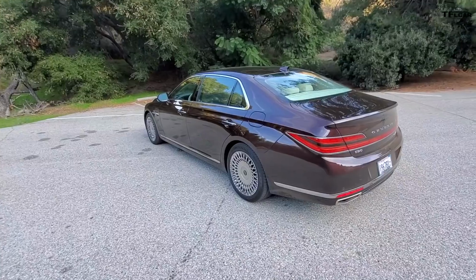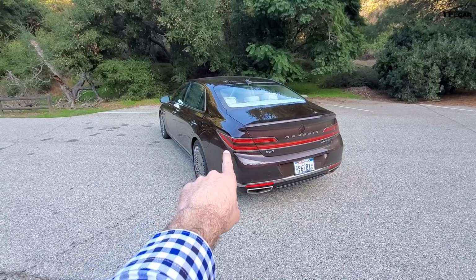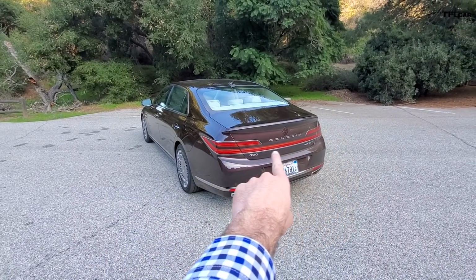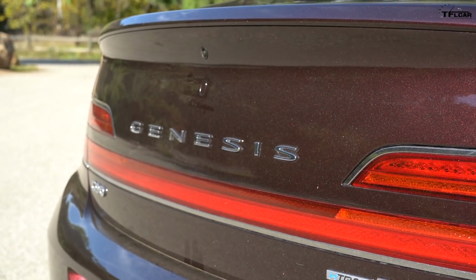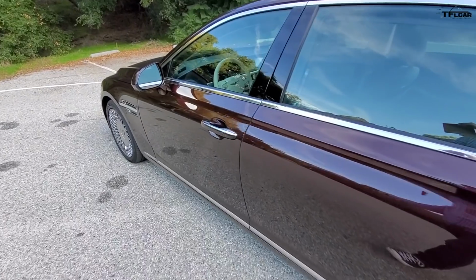In the rear here, you'll see a continuous tail light design, and what I mean by that is there's an LED strip that extends all the way across the back. That illuminates red, of course, but let's take a quick look here at the interior.